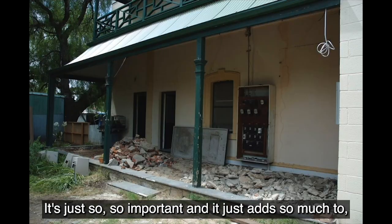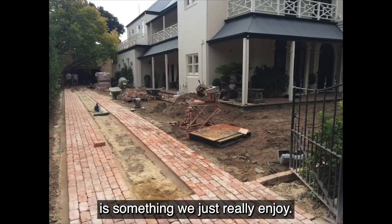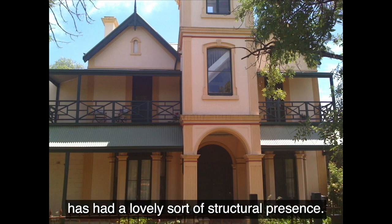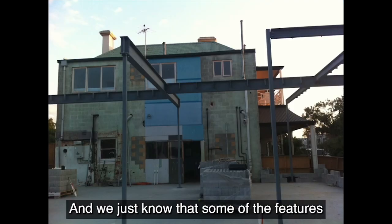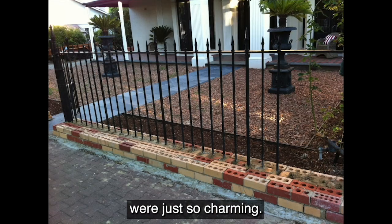It's just so important, and it adds so much to the street. Anyway, being in a heritage environment is something we really enjoy. From early on, it always had a lovely sort of structural presence. It's a solid house, and some of the features were just so charming.